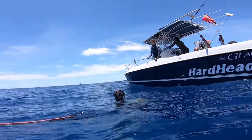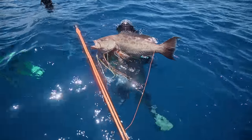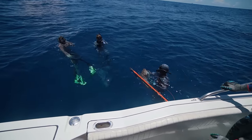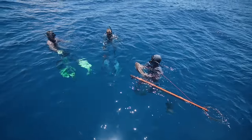How deep was it? 78. Watch out! Grouper! Hell yeah! That AJ wanted it. Oh yeah, hey, that's like a 100-pound AJ. Yeah. He was locking it up. He could have ate this thing in one bite.